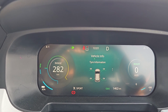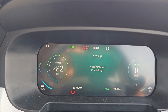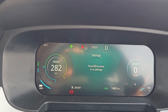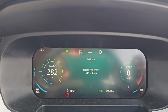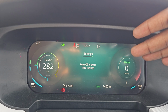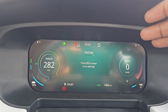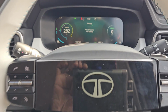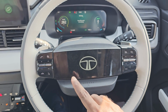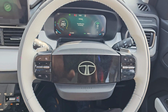Then going back to trip info and all the other info, in settings TPMS can be reset. So that's pretty much it. This is a run through of that, and the overall user interface shows all the relevant info, like the range, the driving mode, the speed, and the charge percentage, and everything else that you need to know about. Here is the steering layout. The steering layout again has all the audio and phone controls that you come expecting, a dedicated voice command control button, and that's pretty much it.